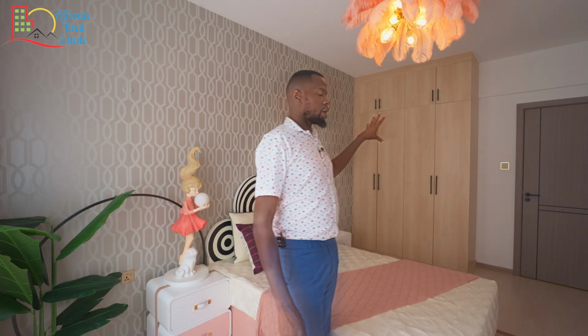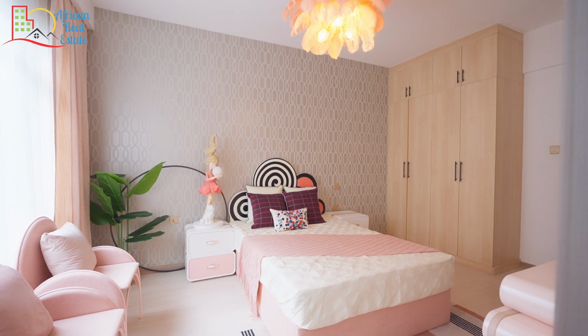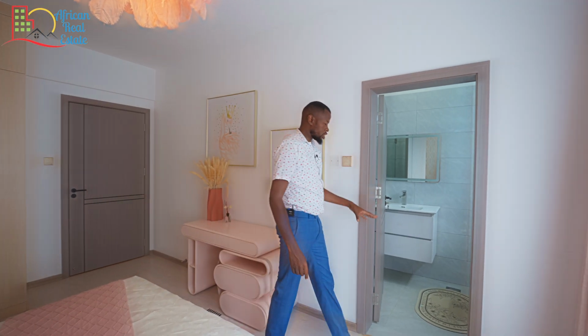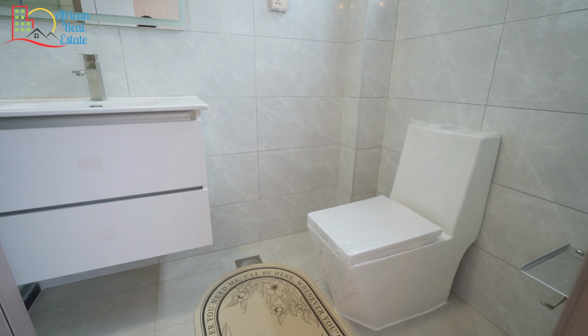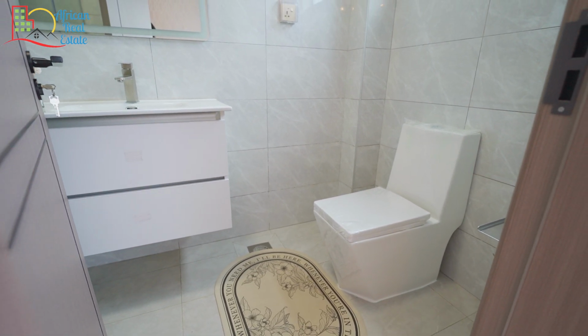That other side is where you are getting your closet, and as you can see, it is floor to ceiling. It adopts the same concept that we will see in the other closets, and here we have the bathroom to this bedroom. The bathroom comes with a small vanity, actually slightly bigger than the one that we found in the guest bedroom, a WC, and a shower cubicle. These bathrooms are almost similar.